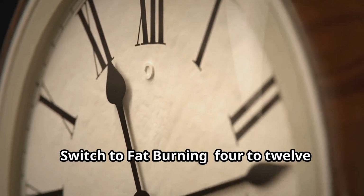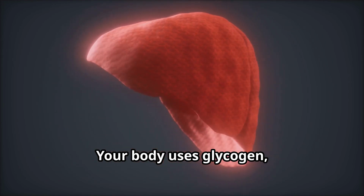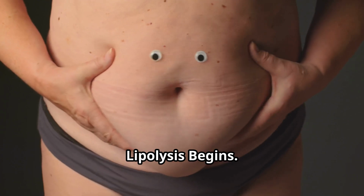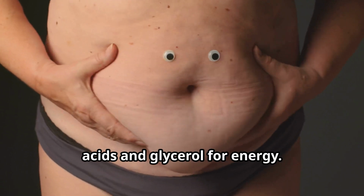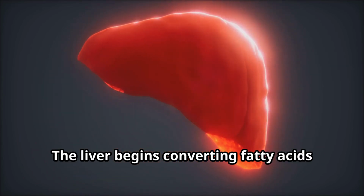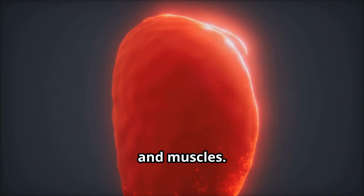Switch to fat burning, 4 to 12 hours of fasting. Glycogen stores deplete: your body uses glycogen, or stored sugar in the liver and muscles, for energy. Lipolysis begins: once glycogen is depleted, fat stores are broken down into fatty acids and glycerol for energy. Ketone production: the liver begins converting fatty acids into ketones, an efficient energy source for the brain and muscles.